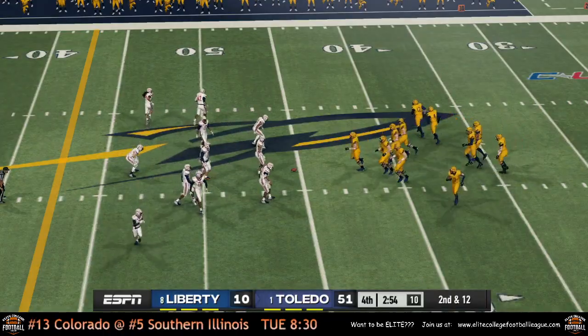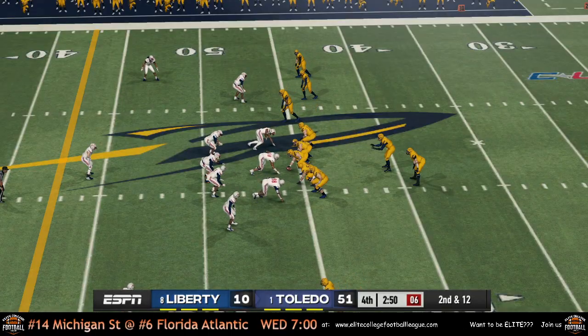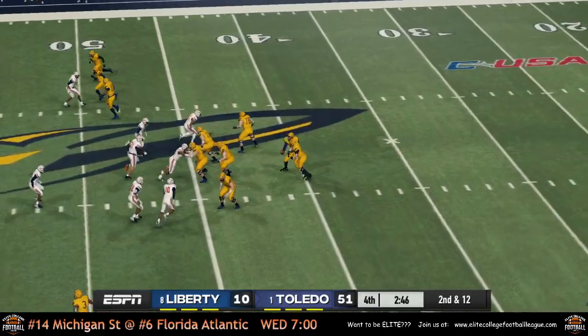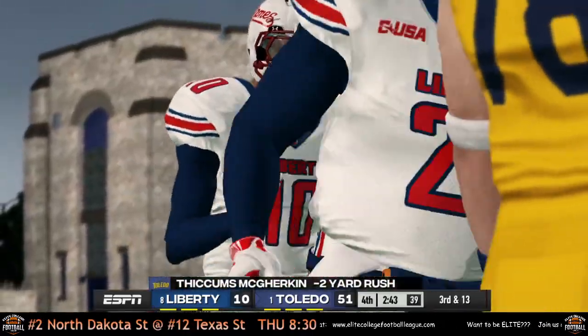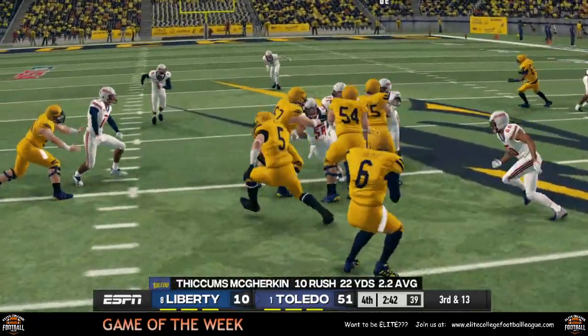Second down, about 12 yards to go. Ball on the 45. Empty backfield. Quarterback in the gun. Five wide receivers. Straight run here, and he's got nowhere to go. That's a loss of 2 yards on the play. Third down.